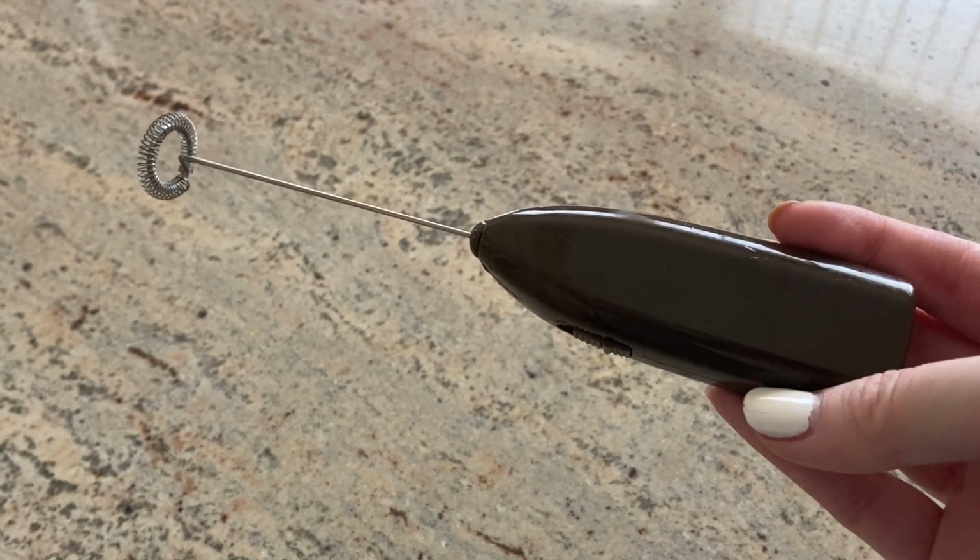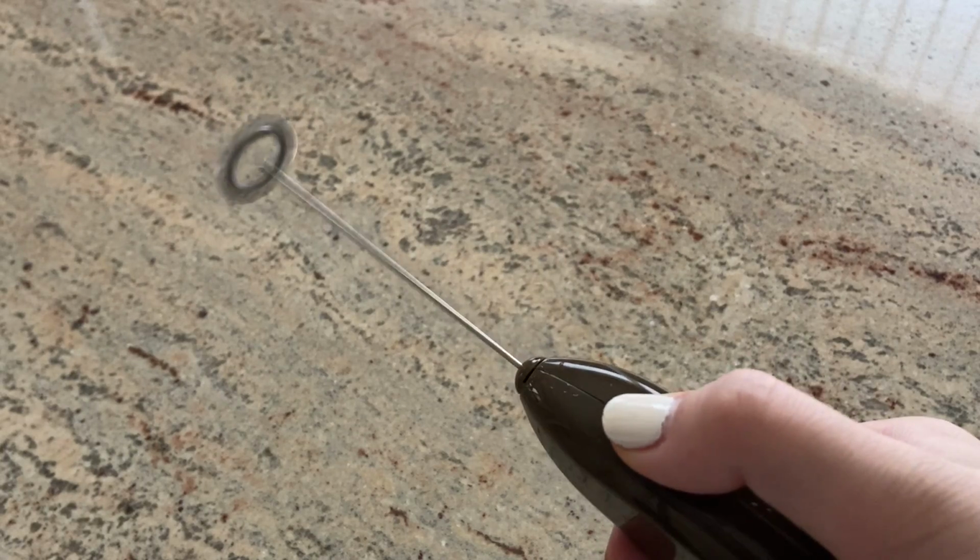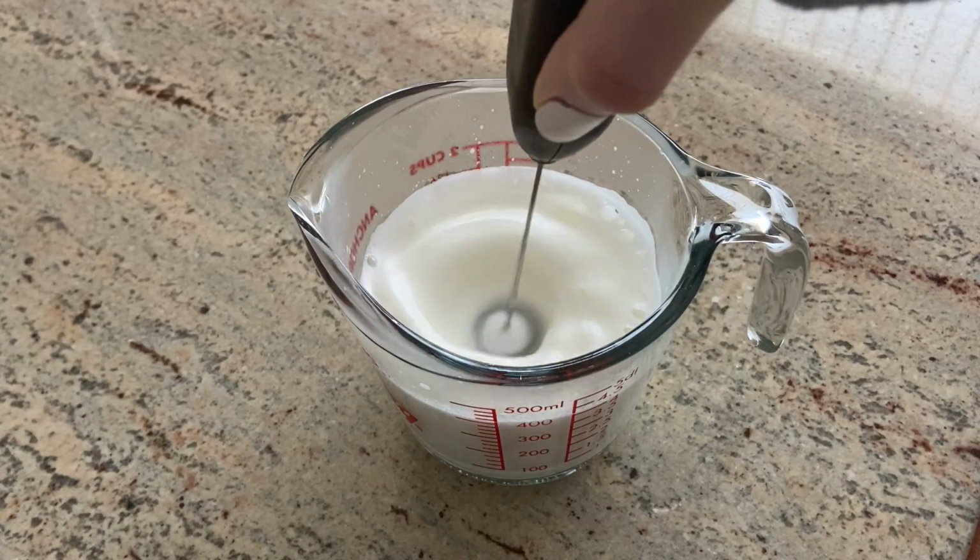The device that I'm using here is a handheld milk frother. These are actually quite affordable and they do the job really quickly, and they're also easy to clean.